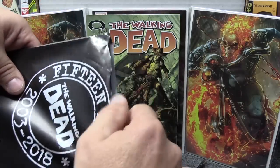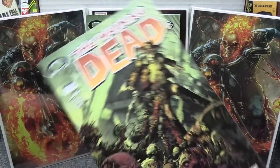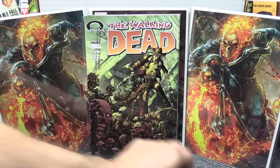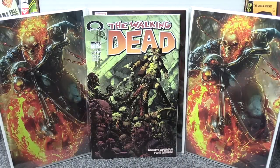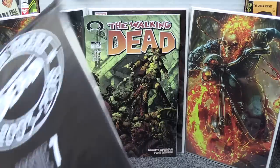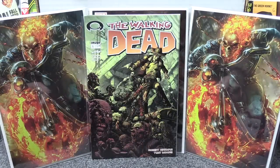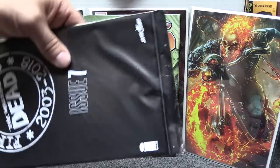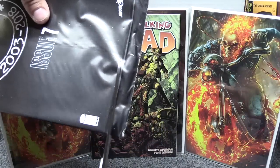Yeah, I got 2 of these ones. Alright, so I got 2 of the color trade for #1, and that's going to be your most common one. That's 50% of all of them they put out are color trade. So I got 1 #7, and that is a Daniel Warren Johnson cover. So let's see what shows up in there.